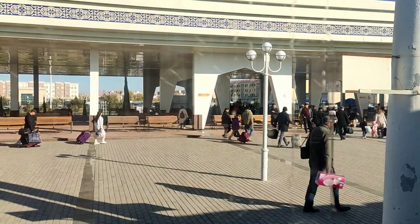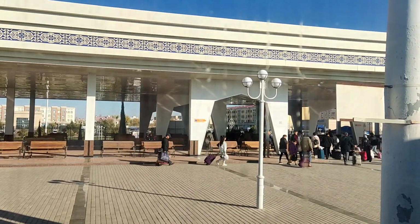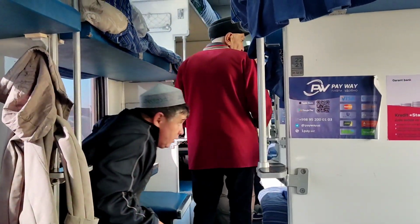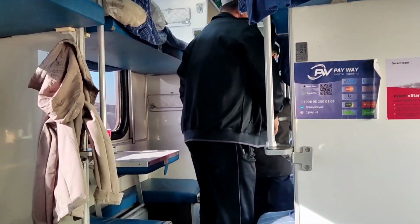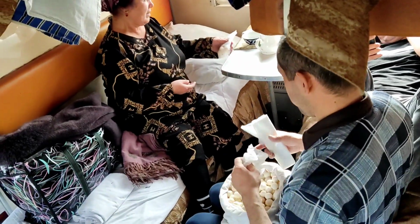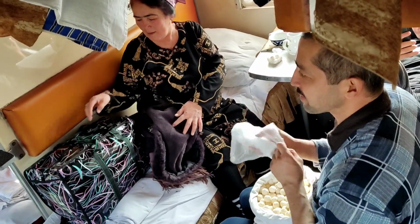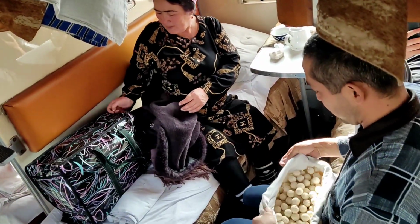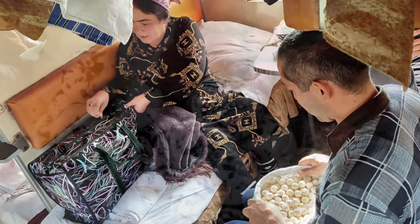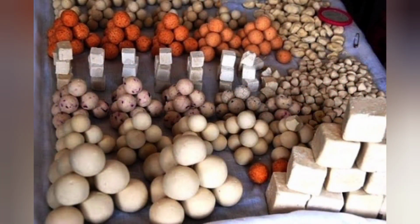A train stop is a good opportunity for more sellers to get on the train and offer their wares. That means more food. So if you haven't packed breakfast, fear not, somebody will be coming around to sell you something to eat. Those small hard white balls are kurt, pocket-sized dairy snacks that have been enjoyed in Central Asia since the Middle Ages. Developed for long distances on the Silk Road in temperatures well over 40 degrees Celsius, these snacks are made to last. How long? Kurt can stay fresh for 7 to 8 years.